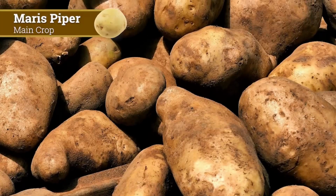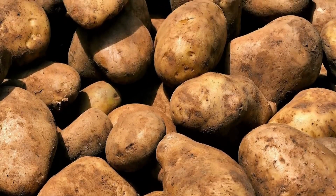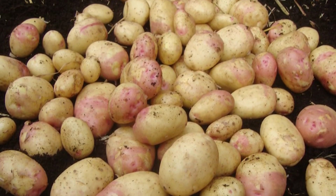And then finally you've got your main crop varieties, and these take a bit more time to grow, so these take 16 to 24 weeks before they're ready to harvest, and they need a bit more space to grow as well. These are best planted in mid to late April, and they'll usually be ready to harvest in August to September. And some of the more commonly known potatoes are main crops such as Maris Piper and King Edward.